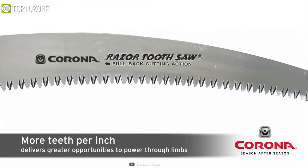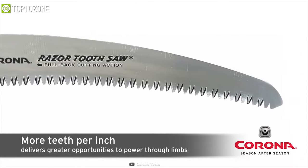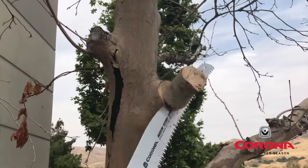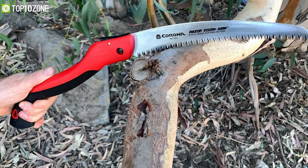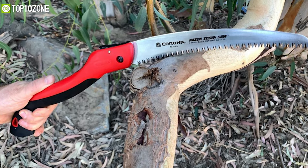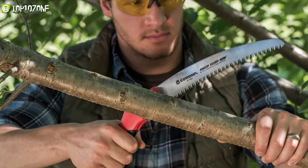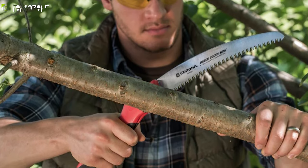Furthermore, the impulse steel blade maintains sharpness even after multiple cuts, while its 6 teeth per inch make it possible to cover more surface area effectively. With a non-slip and co-molded ergonomic handle, you'll get a snug and comfortable grip on your hands for extended use. And after you're done with your cutting, you can easily fold it down to lock the blade in one place.